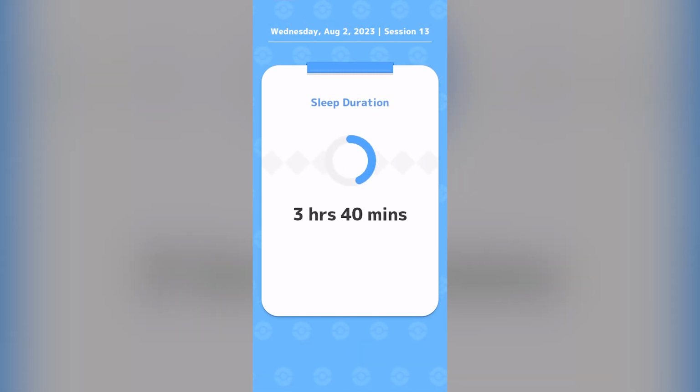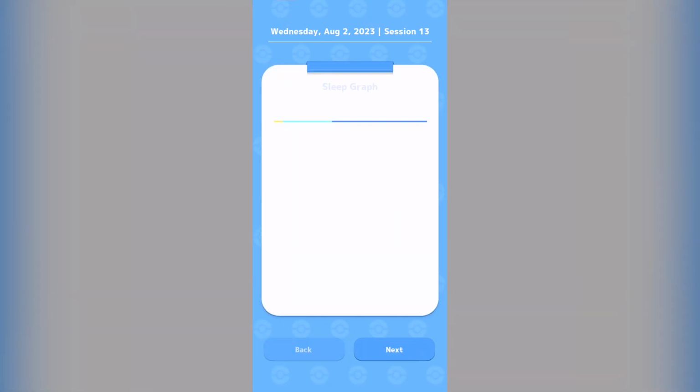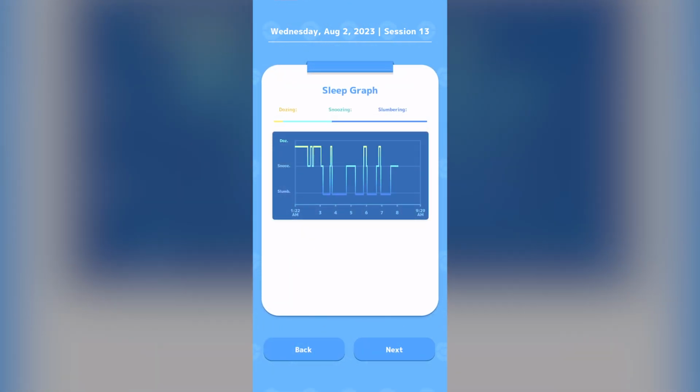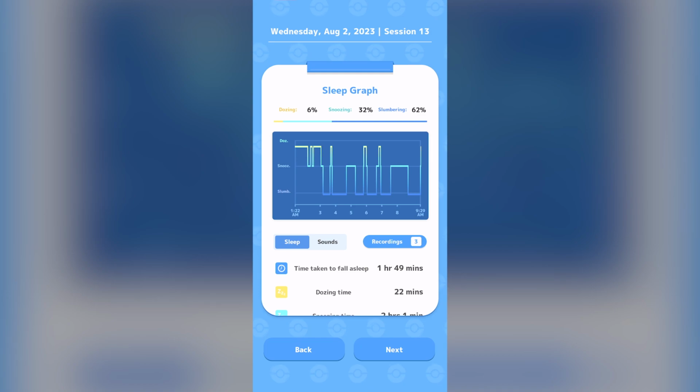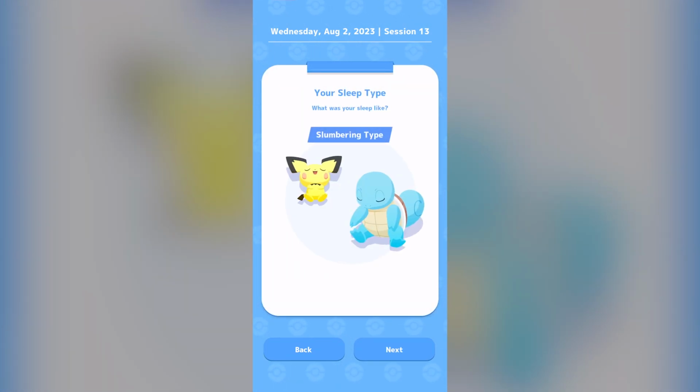Now that sleep score is dependent on how close you were to the bedtime that you set for yourself, and also how many hours of sleep you got. 8 hours is a good time. You get 100 points for that. I tend to be around 7.5, so the highest I've got is 86.